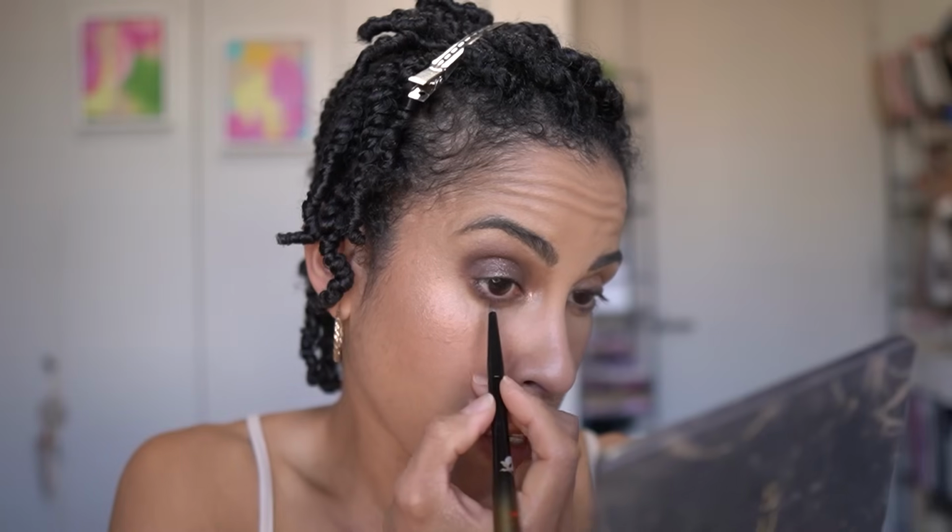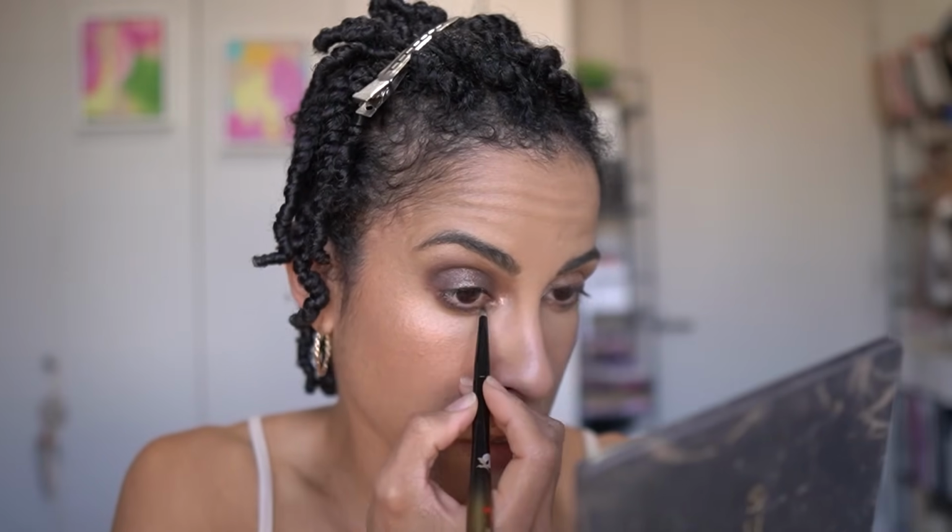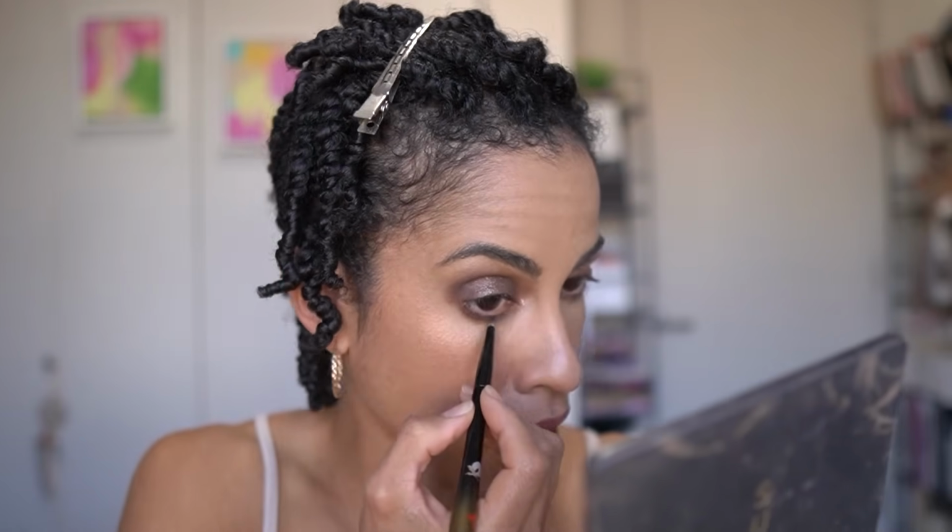Okay, come on. Taking a little more of that plum shadow along the lash line, keeping it tighter here just to finish it off. Ooh boy. All right, I think we're done.